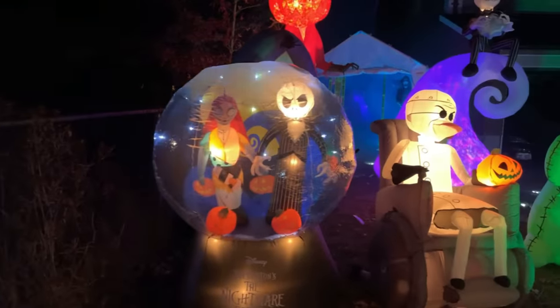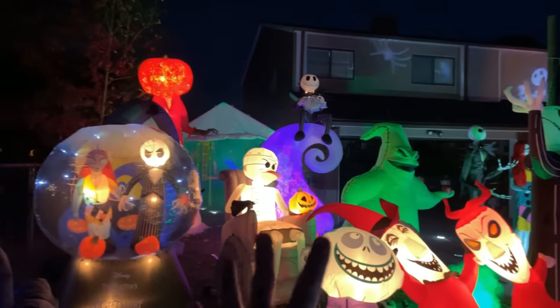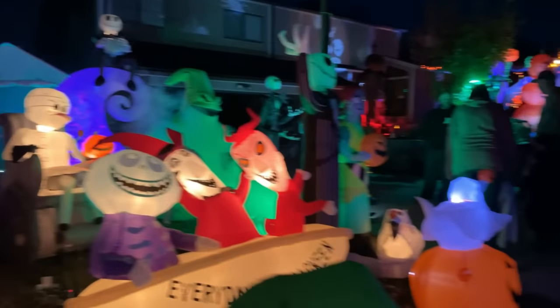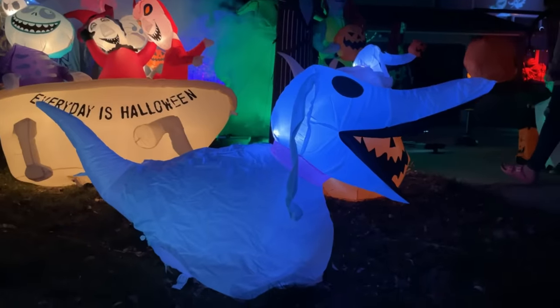Look at how cute the globe looks from over here. Looks so cute. All my new favorites are right here: Lock, Shock, and Barrel, Dr. Finkelstein, Globe, Hill, and Pumpkin King. Oh, and then Little Zero. This is the one we unboxed yesterday on Halloween Day. Baby Ellie helped unbox him.